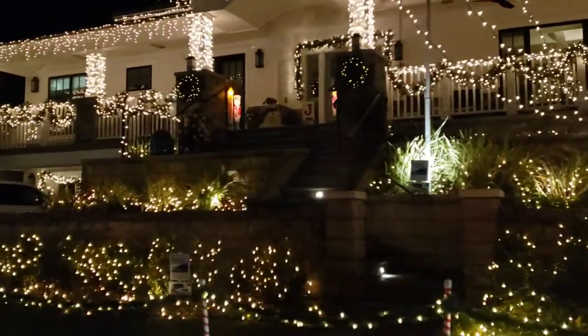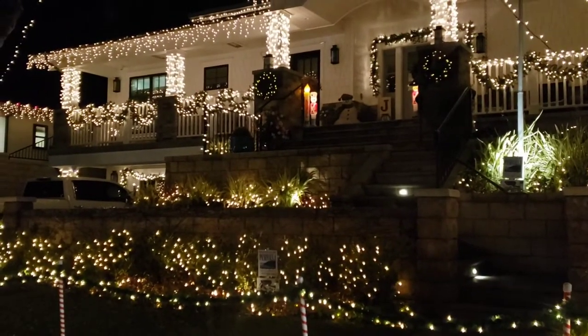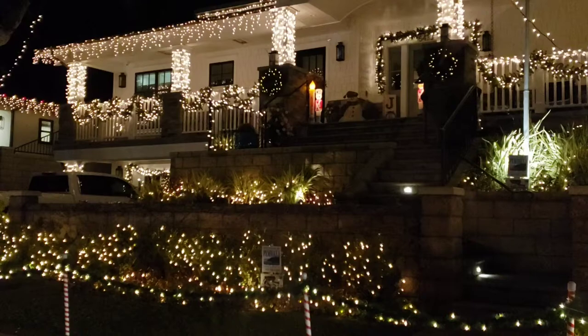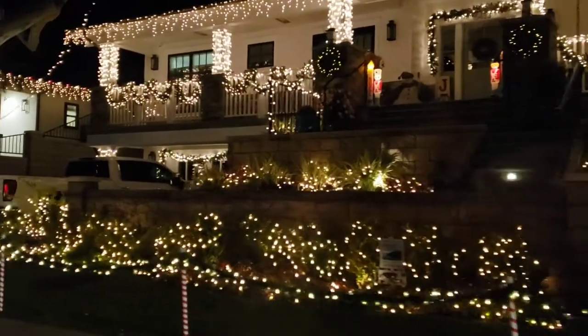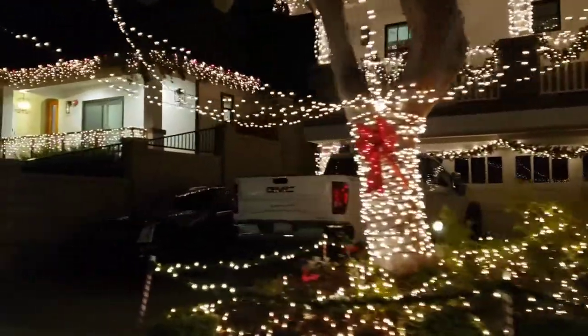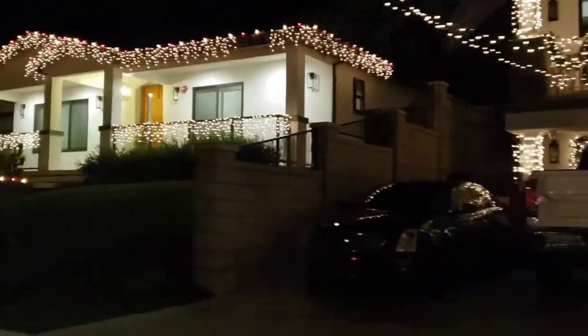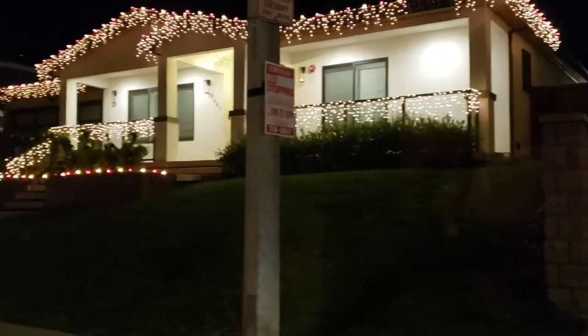The name is called Sleepy Hollows, and it's in Torrance. They arrange the lights. There is another one in El Segundo, just near Culver City. But I bet this one has more lights. Yeah, I guess so. It's bigger.